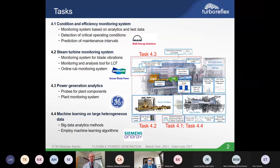How can we assure that this works all well together? For this point, we need to introduce some monitoring of the system, so the condition and efficiency monitoring system. This is not only limited in our case to the components, gas turbine and steam turbines by themselves, but this covers all the plant. Saying the efficiency monitoring system gives us the possibility that all the parts will work together in the best way and in the most efficient way.